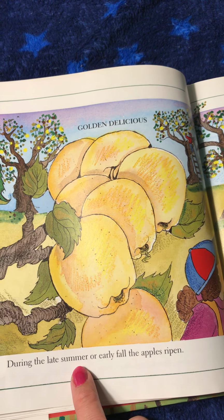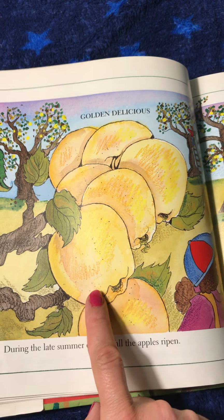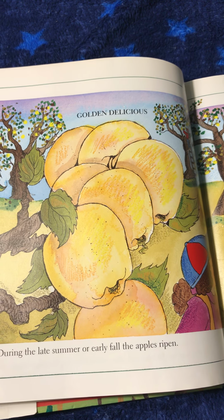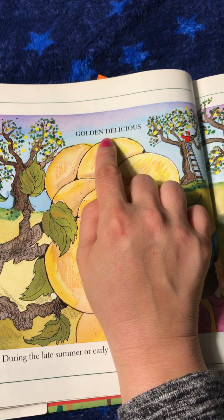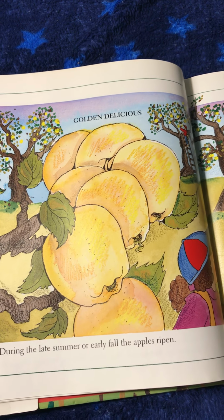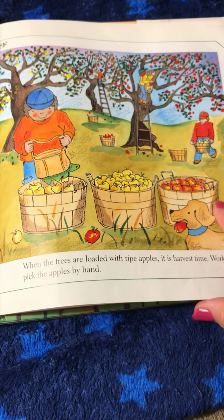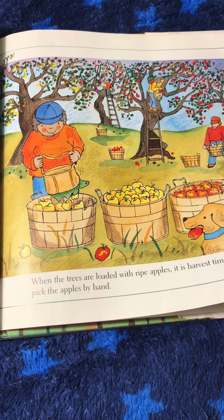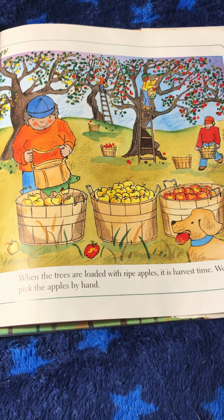During the late summer or early fall, the apples ripen. And notice these apples are not red. They're yellow, or they say golden. These are golden, delicious apples. Beautiful. When trees are loaded with ripe apples, it is harvest time. Workers have to pick the apples by hand. Looks like there might be a puppy helping to pick those apples, huh?